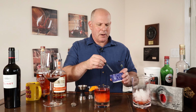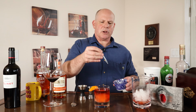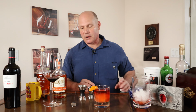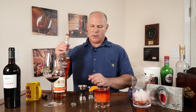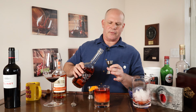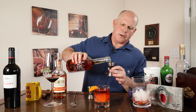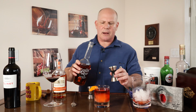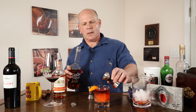Got our eyedropper here. Got our salt solution. I'm going to do 1, 2. Feel like I'm back in chemistry lab. And now we're going to take just a little bit of Sazerac just to float it on top. I'm probably going to do less than 1/4 ounce. We'll go with that. I like that. All right.